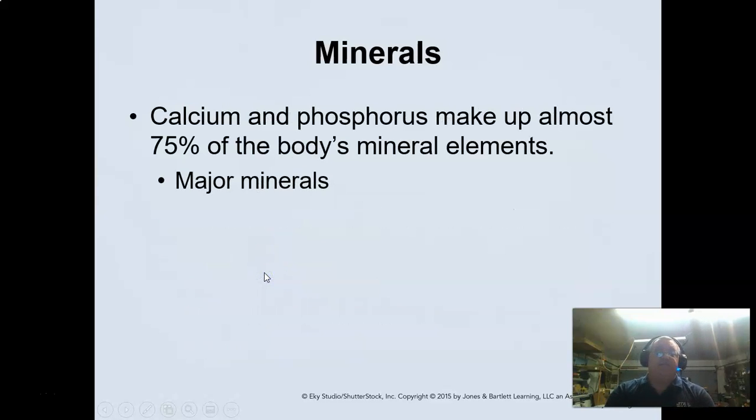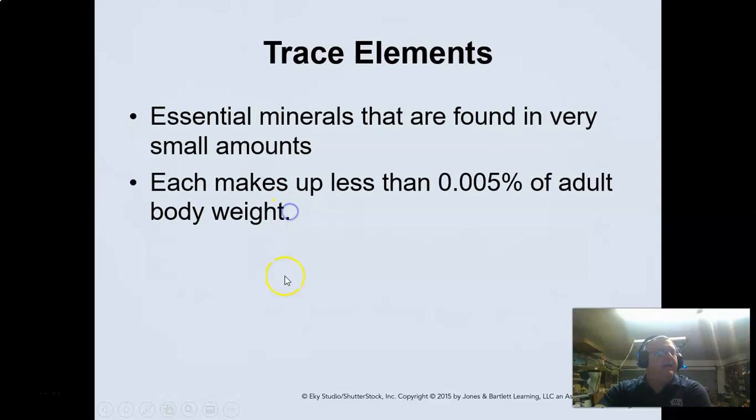Calcium and phosphorus, by the way, make up about 75% of your body's mineral elements. Those are your major minerals. And then you have trace elements, which are found in very little amounts. Manganese, and there are other ones listed in your book. But again, very, very little of these. We refer to those as trace elements.